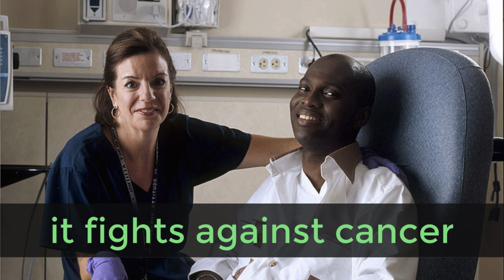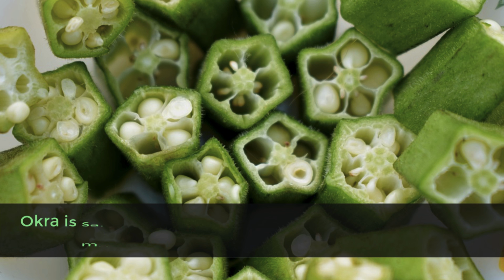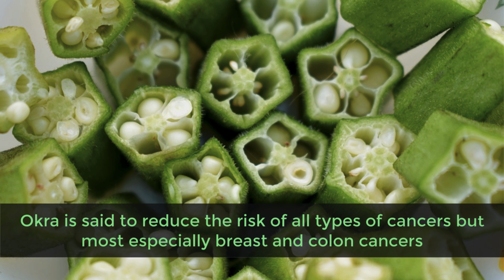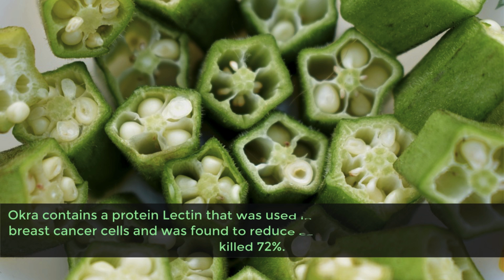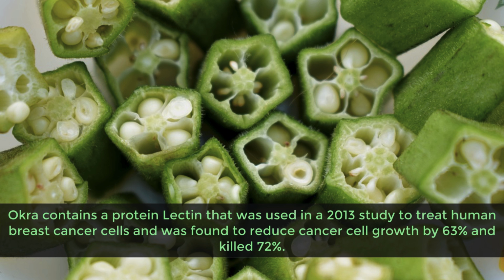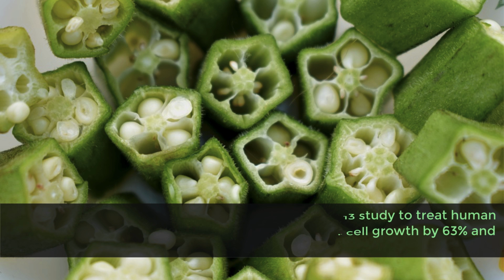Number 8, it fights against cancer. Okra is said to reduce the risk of all types of cancers, but most especially breast and colon cancers. Okra contains a protein lectin that was used in a 2013 study to treat human breast cancer cells and was found to reduce cancer cell growth by 63% and killed 72%.